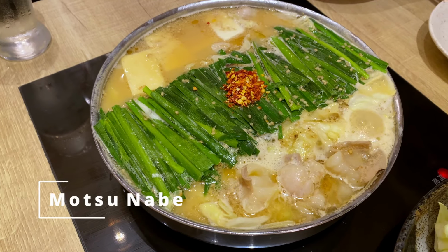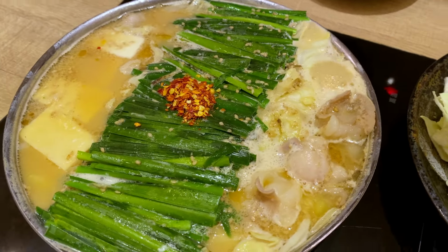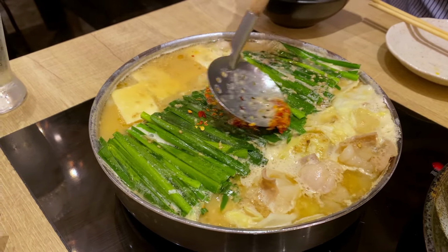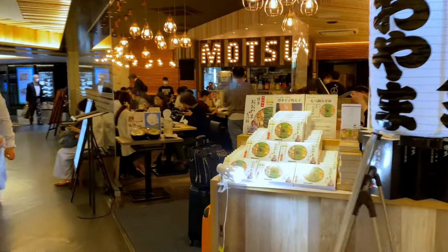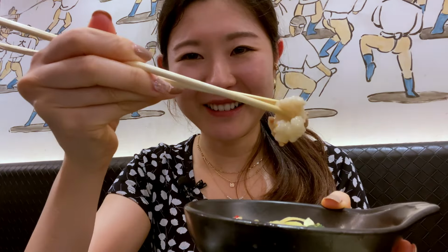Number 7, Motsu Nabe. Motsu is intestine of chicken, and nabe means hot pot. Chicken intestines may not sound very appealing, but this milky broth with Chinese cabbage and Asian chives tastes like heaven. It's so good. I had my motsu nabe at this restaurant called Ooyama at Fukuoka Airport. Look, it's so wobbly.